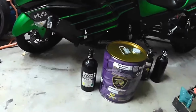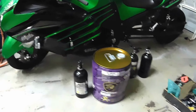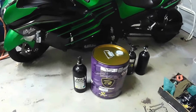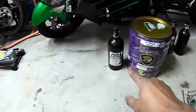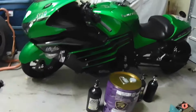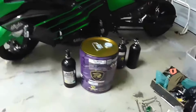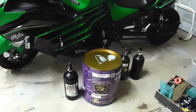But I recently, for my grudge bike, ended up switching to 4-pound bottles. So I've got all these 2.5-pound bottles. I got a total of, I think, 6 2.5-pound bottles, and I got a 1.5-pound bottle. You see, I got one here, one there, one there, one on the bike, one tucked away way over there, and then I still got one at the shop. But I'm going to stick with the 2.5 pounds for this bike.